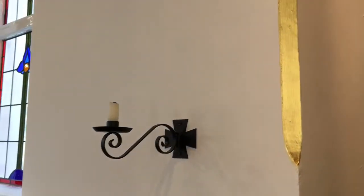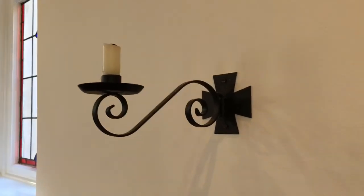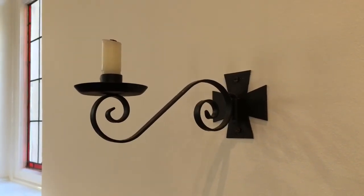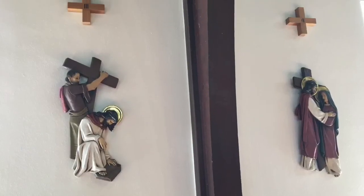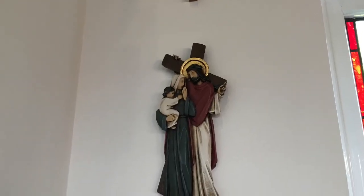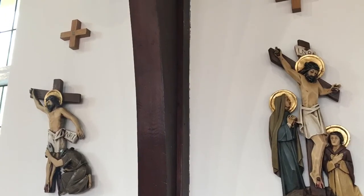Consecration candles and consecration crosses are set into the walls around the church. The candles were first lit when the church was consecrated in 1934. Looking around the church, you will notice 14 Stations of the Cross. These depict the events of Jesus' crucifixion. Stations of the Cross is a popular devotion in the church, led by a celebrant with responses at each station.